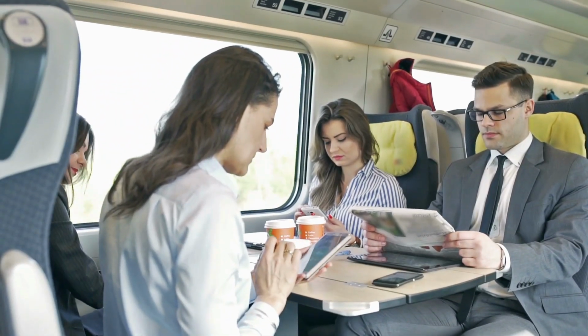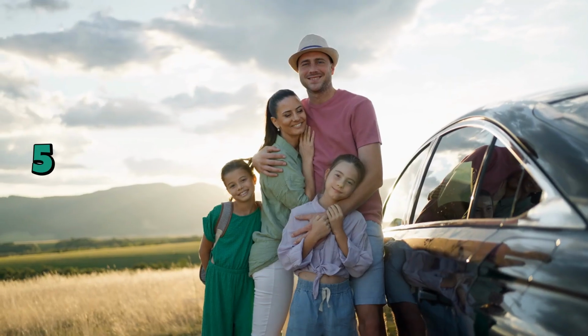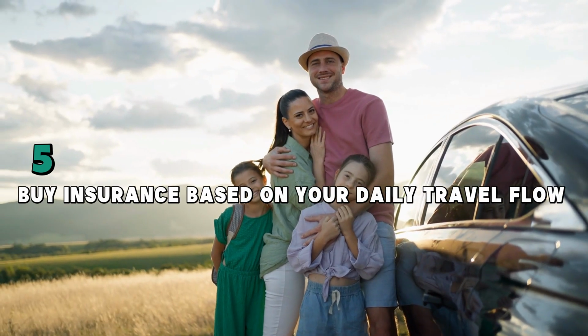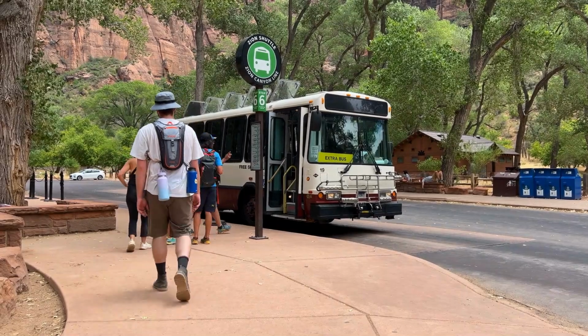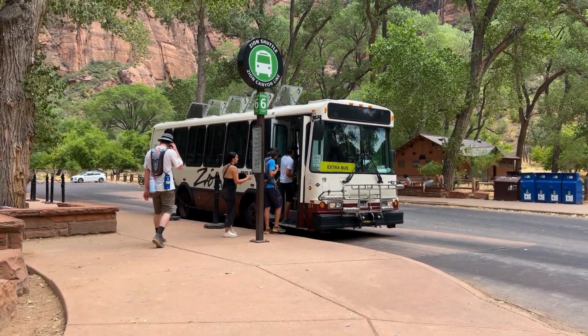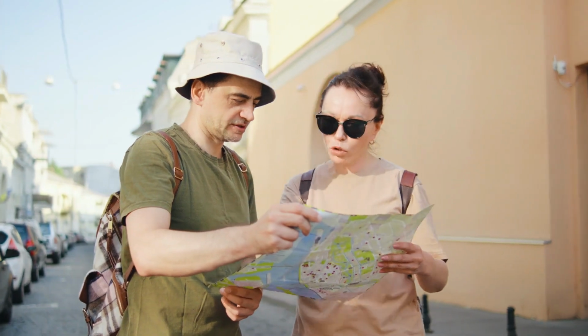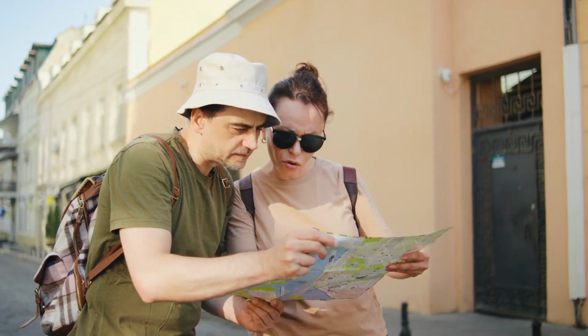Using these services can save money and keep your trip on track, especially in unexpected situations. 5. Buy insurance based on your daily travel flow. If your trip involves multiple stops or different activities each day, choose insurance that fits your travel flow. Some policies limit coverage to a single location or specific dates. If you plan to move around a lot, check that your insurance covers the entire travel period and all destinations.